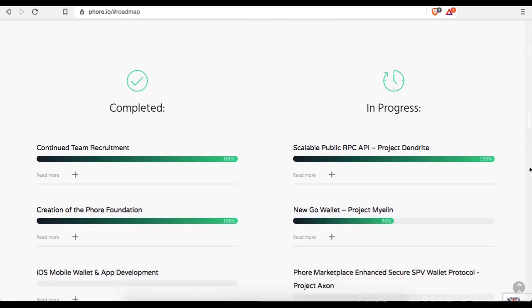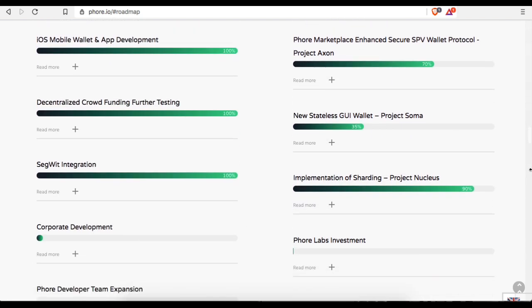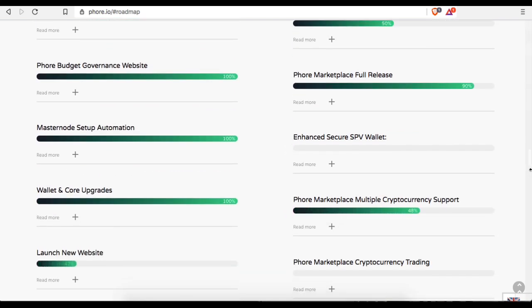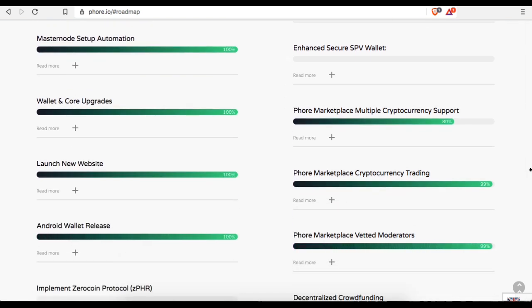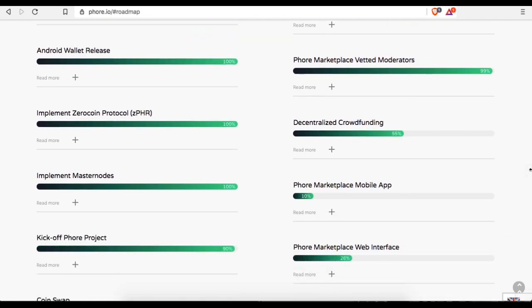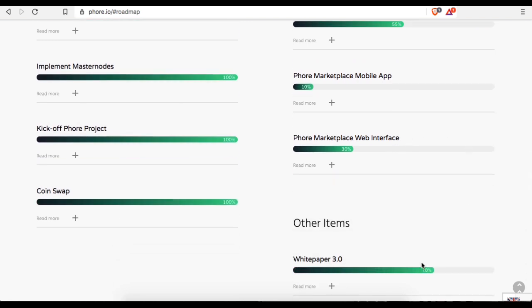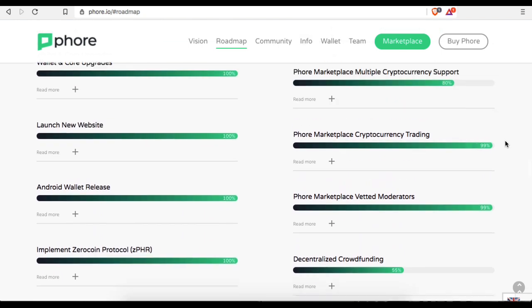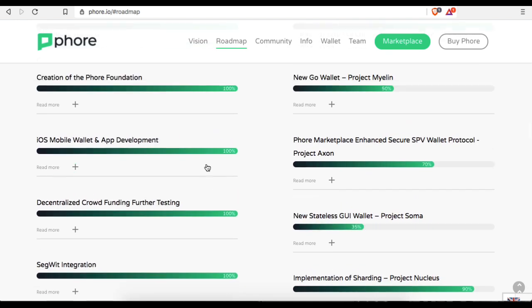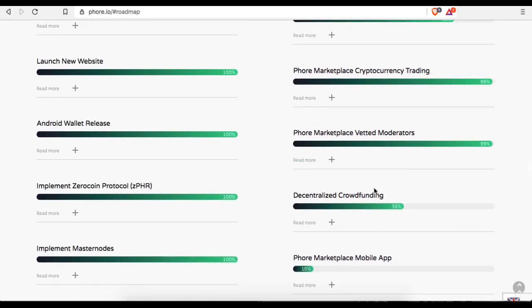You can see some of the things that have already been completed. You can see some of the things in progress, and I mean, it is a lot going on over here. They are developing, and they are developing some more. So again, you can see a ton of stuff they have going on. You can check this out on their site. This is a short review, so I don't want to waste too much time on it, but there's all types of Masternodes talk, the marketplace here and web interface, Whitepaper 3.0, coin swap, let's see, vetting the marketplace for moderators, dApps, Segway integration, we saw that was already completed. So again, a lot of stuff going on with the roadmap, okay?